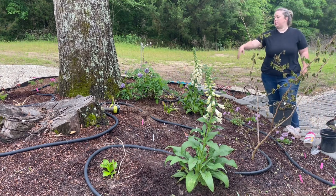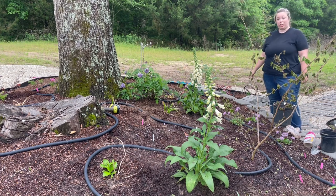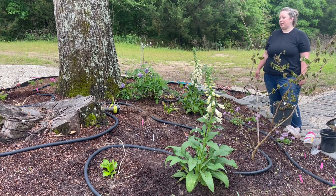As the wisteria vines grow up, we will try to train them up the tree a little bit. I've seen lots of different opinions and suggestions on how to do that, so I'm gonna have to pick one and then maybe we'll do a video on that specifically.